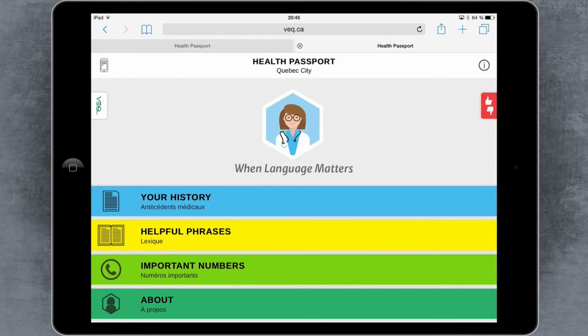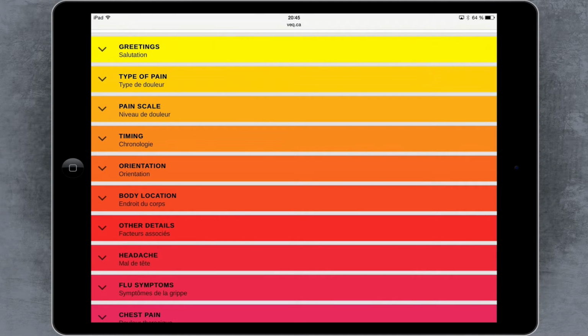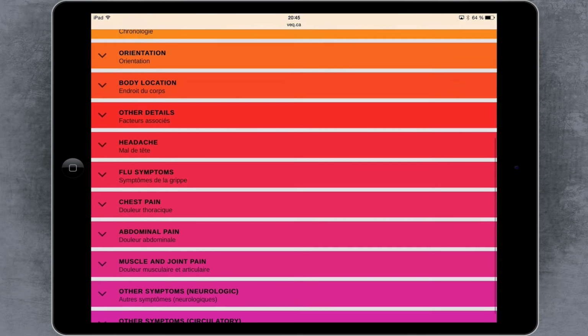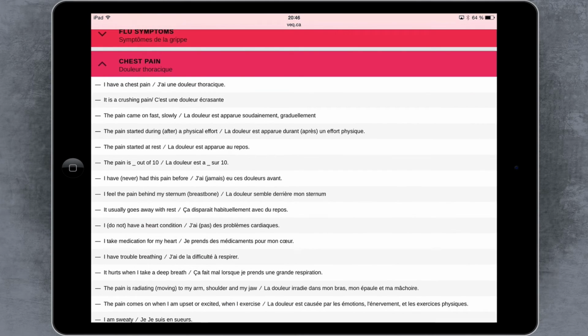In the main page, you'll notice that there are helpful phrases. This lexic was developed in order to communicate efficiently with your healthcare provider. From greetings to type of pain, pain scale, timing, orientation, body location, and other details that could be important to your healthcare provider. At the end of the list, you'll also find the 5 reasons that are most common in a consultation to the emergency office, such as headache, flu symptoms, chest pain, abdominal pain, muscle and joint pain, and other symptoms that are either neurological or circulatory in nature. You can consult these at your leisure as you wait in the emergency office.